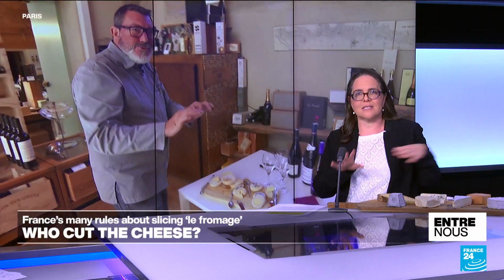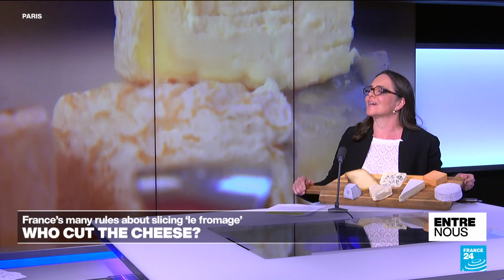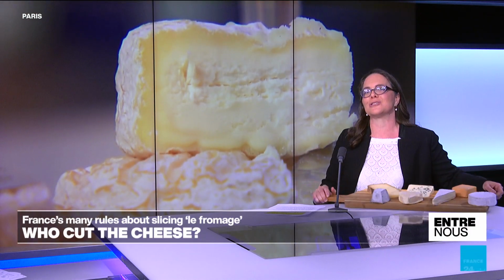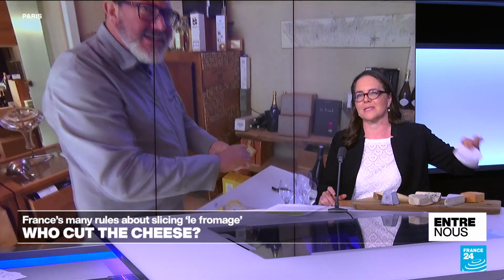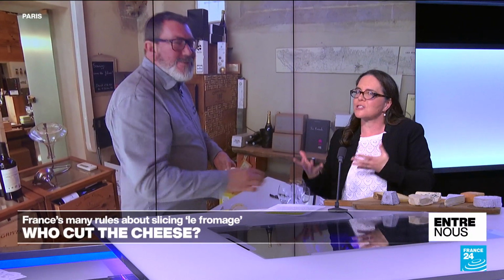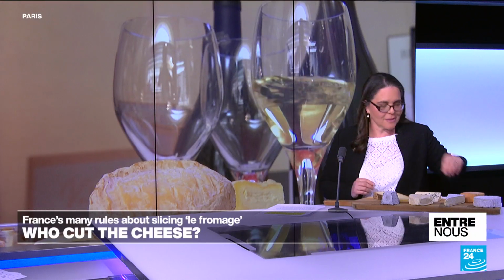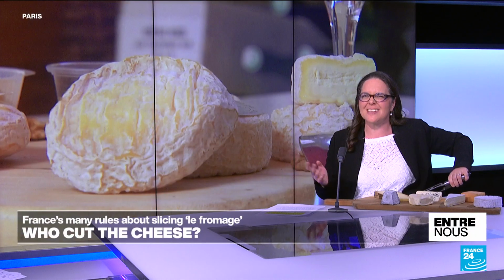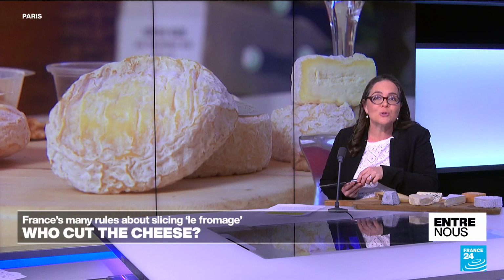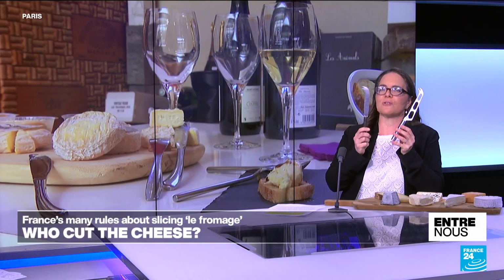Now, already this cheese board has a mini faux pas in it. Many hosts will actually make a cut to invite guests. Say, for example, with this one, they'll make a cut into that to invite guests to entamer, or to start a camembert. As for what to cut it with, well, there are all types of cheese knives. There are even spoons, which is what you eat the famous Mont d'Or with. But your average cheese knife looks a bit like this.